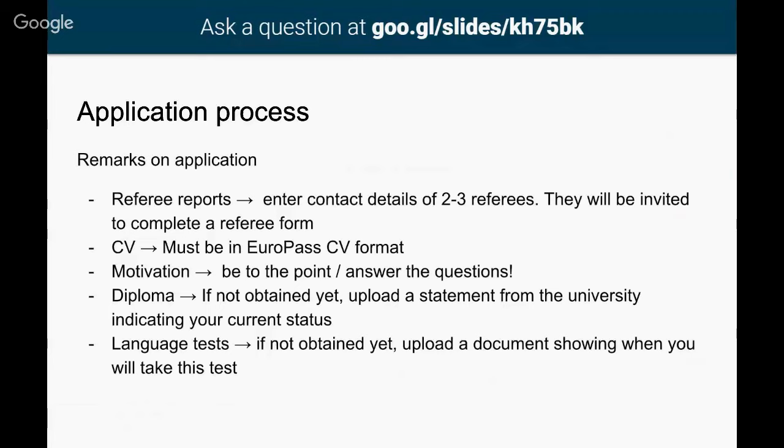As I mentioned already, the CV has to be in the Europass CV format. So make sure you take some time to complete it in the proper format. For your motivations, be to the point, and give answers to the questions that are asked. You may write extensive letters, but for motivational statements, it's much better to be to the point and explain exactly what you expect from the program, and why you apply for the program.